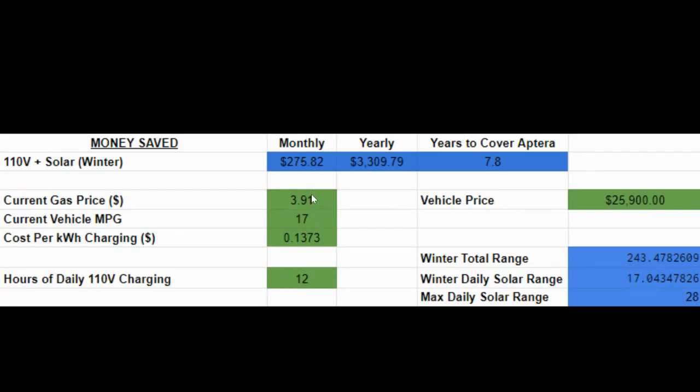Basically, you'll plug into all of these green values. You can plug in your current gas price where you live. This is the national average at 3.91. You can plug in your vehicle's miles per gallon, and you can plug in the cost per kilowatt hour to charge. This data is available online, but you can also look at your own electricity bill, and you can plug in your expected vehicle price here, and that will help with some of the calculations. It will spit out a number of how much you're saving on a monthly basis, how much you're saving on a yearly basis, and then this is sort of a fun column, how many years it would take with these savings to completely pay off the Aptera.